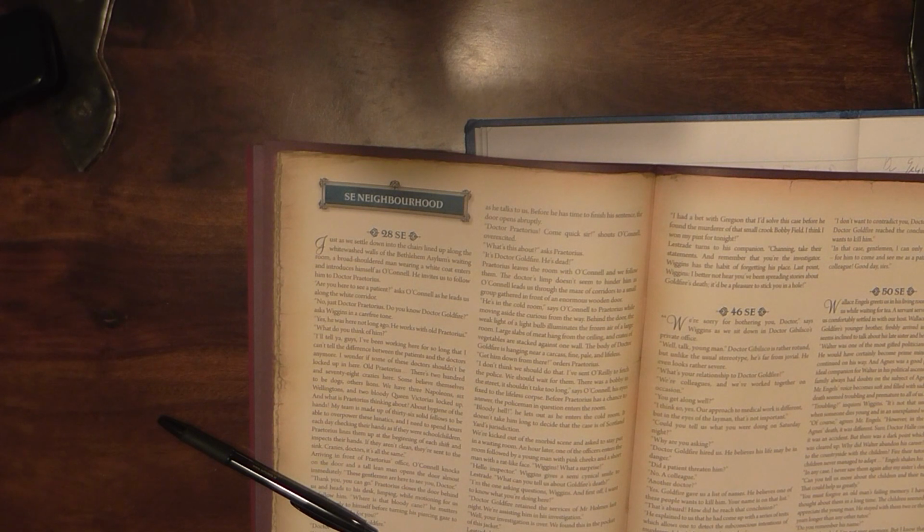Lestrade turns to his companion. "Channing, take their statements and remember that you're the investigator. Wiggins has the habit of forgetting his place. Last point, Wiggins. I better not hear you've been spreading stories about Goldfire's death. It'd be a pleasure to stick you in a hole."